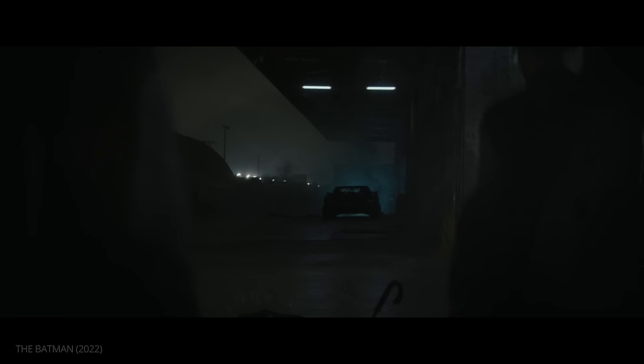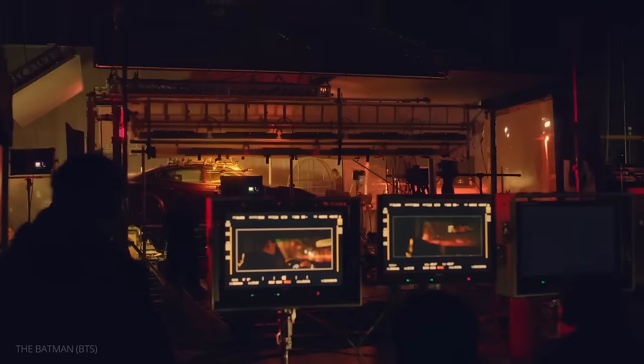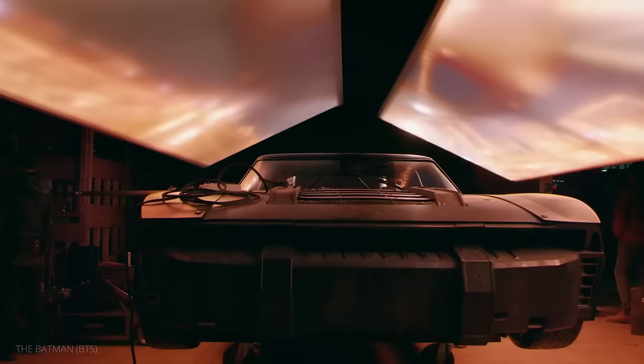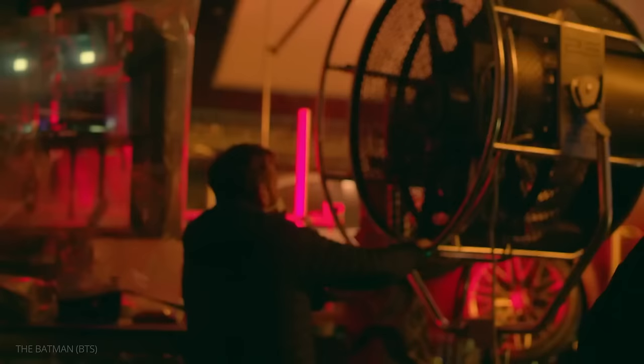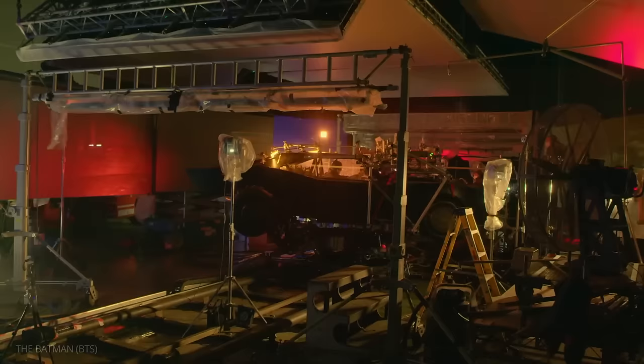Another consideration for a car shoot is recording sound. Recording sound during a car scene depends on how the scene is being captured. If the poor man's process is being employed, a production sound mixer can record the scene similarly to how they would cover any other interior, since they don't have to contend with many extraneous noises.